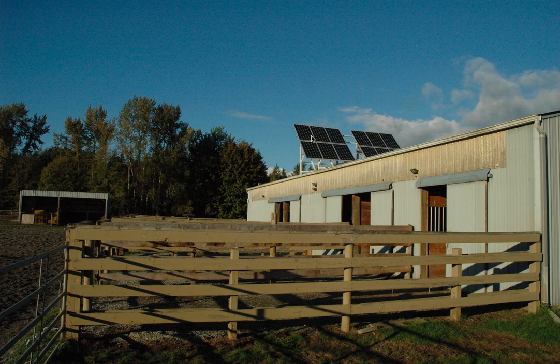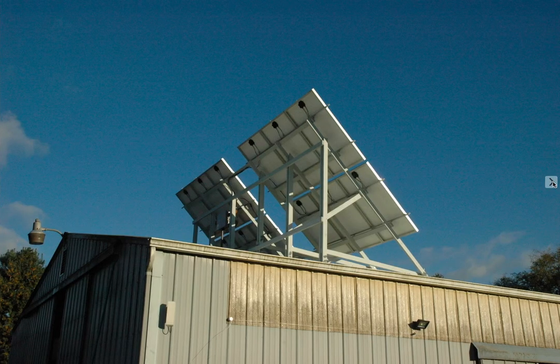I do have solar panels on the roof of the barn, just under 4 kilowatts worth. I am not a big advocate of solar power for the sake of helping the local power utility and selling power back to them. There's another shot of the solar panels. I built this big structure to hold them up because we did not have a good south-facing roof on our place.